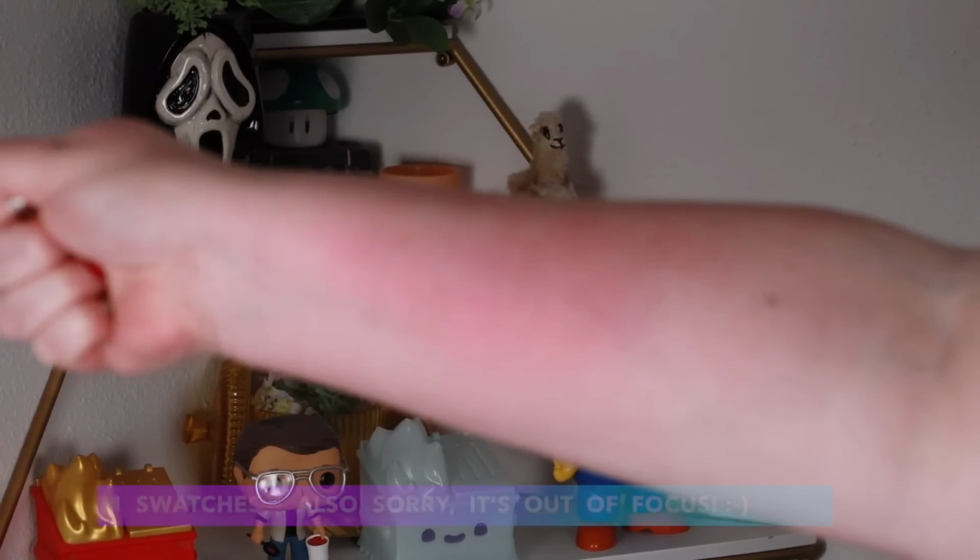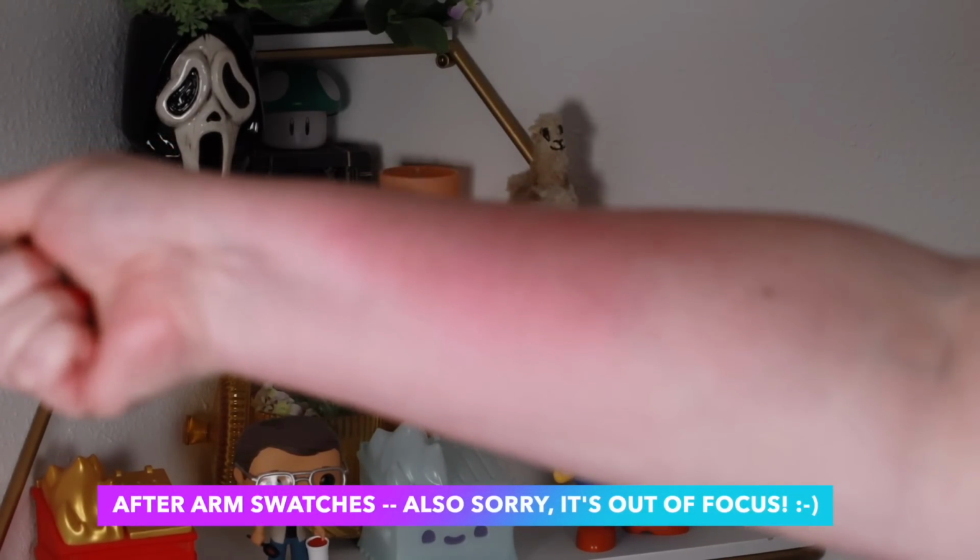There is some fallout specifically with some of these red shades, and they are impossible to clean. Hence why it looks very fucking pink over here. Again, making it look like somebody shit on my pillowcase, but it is what it is. There is a light bit of staining too, so just be aware of that. If you look like me, uncooked chicken, you are going to have a little bit of a staining issue. But on the bright side, the staining does go away after a couple of days, so just a heads up there.